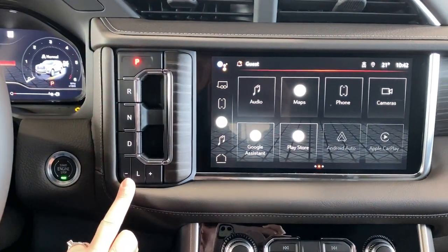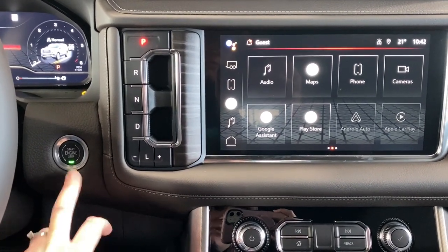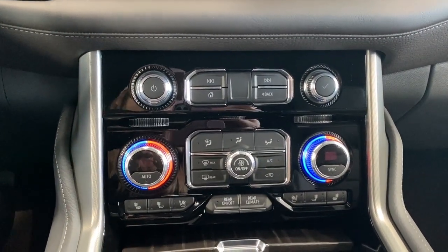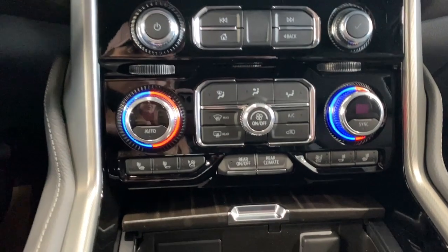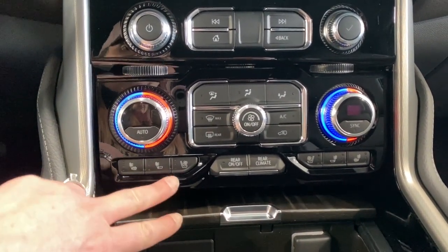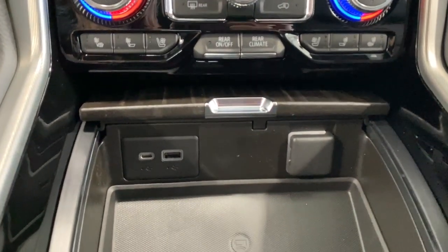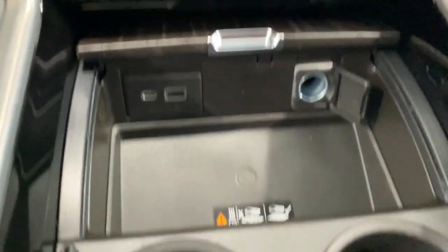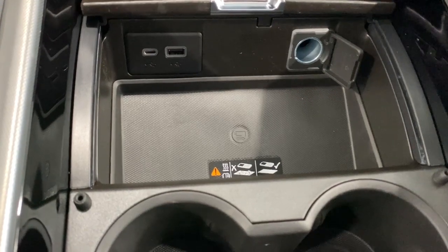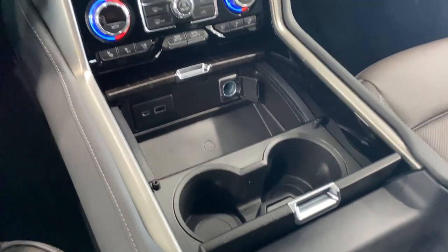Electronic precision shifting down the side, the engine push start button. Apply pressure to the brake while pushing the button to start the Yukon. The hard buttons for our radio and media options are just below the infotainment screen. Dual climate control buttons with air conditioning, heated and ventilated front leather seats, the rear climate control buttons, some USB ports and power plug-in. This is the wireless charging pad. Simply place your phone on the charging pad and it will charge your phone for you, along with dual cup holders.